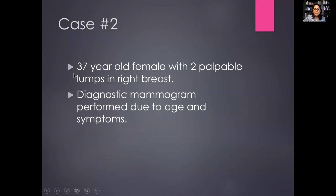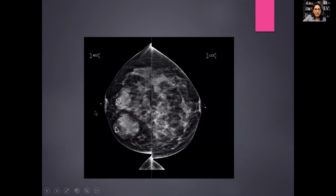Okay, case number 2. It's a 37-year-old female with 2 palpable lumps in her right breast. This is a diagnostic mammogram because we don't routinely screen women who are under 40. So she's 37, so it's a diagnostic mammogram because if you are in your 30s or 20s and you palpate a mass in your breast, or you have any type of symptom in your breast, we're going to do a diagnostic mammogram because we don't screen regularly women under 40. And she also had symptoms. So she came in and we ordered a diagnostic mammogram.